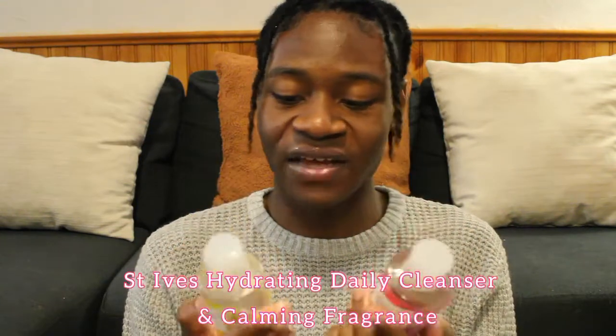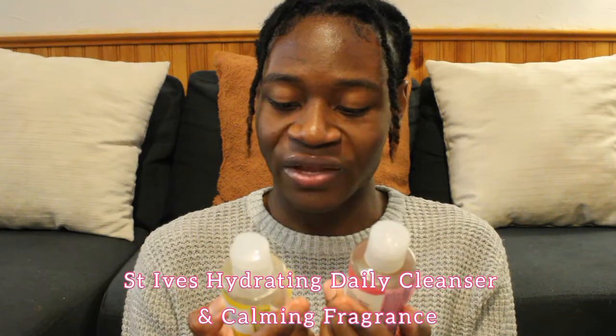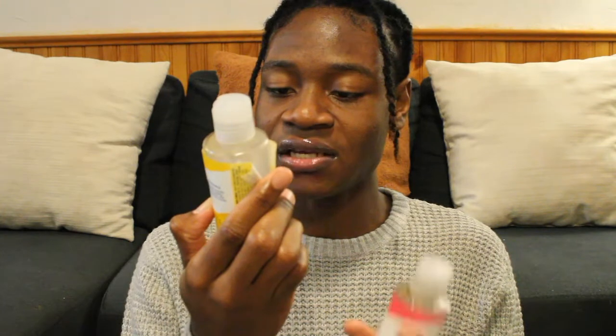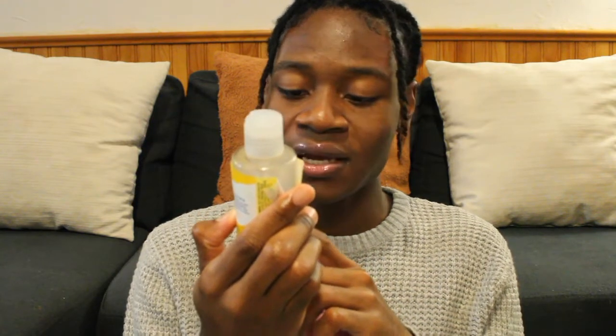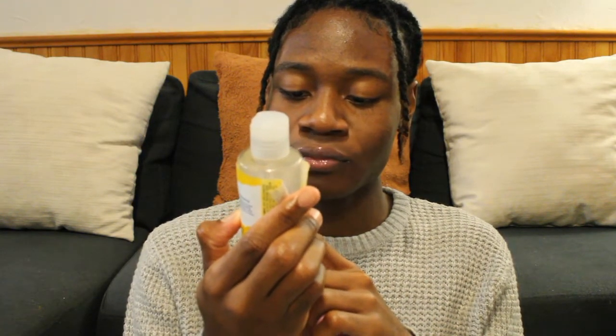Next, I use many products on my face, so I have two more. I have a next product I'm going to show you guys. I have both these products that I would normally use on my face. These both are called the Scent Ivy's calming fragrance free. This one is the Scent Ivy's calming fragrance free, suitable for sensitive skin, the daily cleanser Chamomile. It leaves skin feeling calm and smooth.